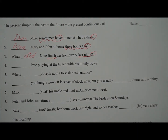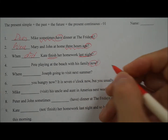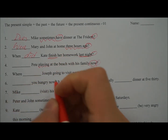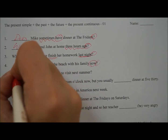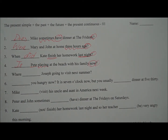Question number 4. We'll find the time marker at the end of the sentence, and it's a question. Something that is happening right now is the present continuous tense, be verb with verb ing. And then we can find the verb ing here, which means we need a be verb. The be verb that goes with Peter in the present continuous tense is is. So is Peter playing at the beach with his family now?